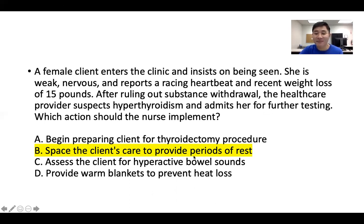Thank you. So B is the correct answer. Spacing client care to provide periods of rest is the correct answer. So the patient is clearly showing signs and symptoms of hyperthyroidism, meaning they metabolize everything super fast. They have heat intolerance, they're weak, nervous, and they have a racing heartbeat and even weight loss. So all of these point to the patient having hyperthyroidism.